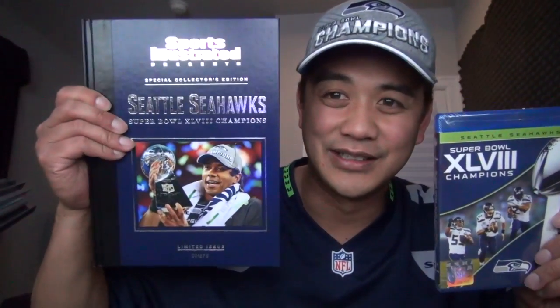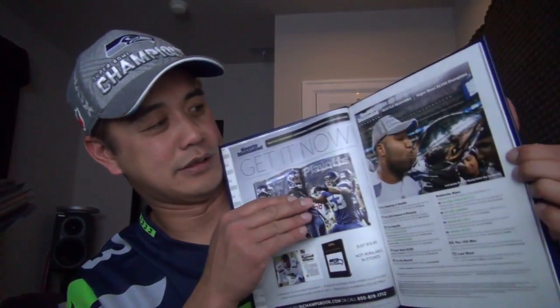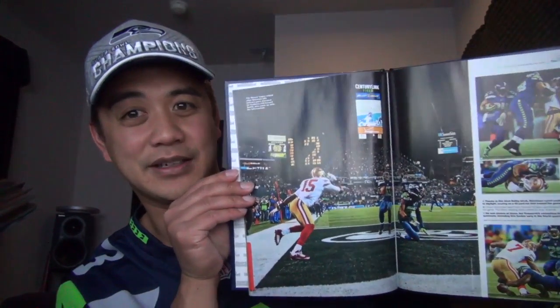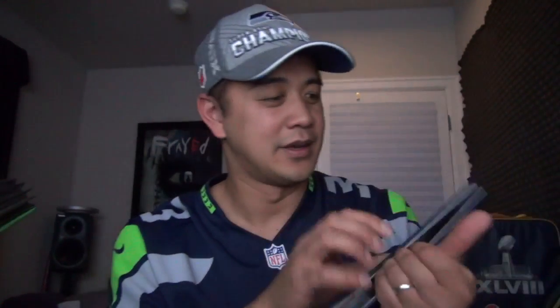Here's a special Seahawk collector's book, Sports Illustrated style, with all kinds of articles and pictures and everything from the season. Yeah, baby, Richard Sherman, baby. The tip. But I've not yet received my football. What's up? 2 out of 3. So I better get that football soon. I'm gonna have to start calling the Sports Illustrated guys, giving them some flack. You know what I mean? Anyway, lots to be excited about.